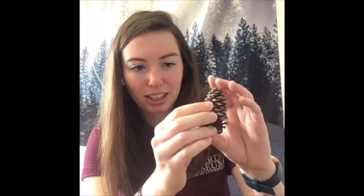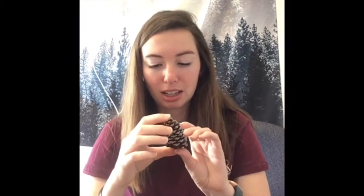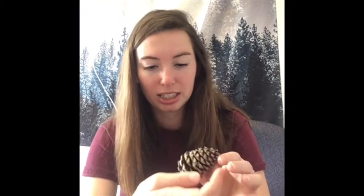Pine cones hold the seeds for pine trees inside here. It's very prickly on my hands. Very prickly. Some of the pieces are falling off. It smells like the outside. You can see all the different shapes. It's very cool. Pine cones are very cool.